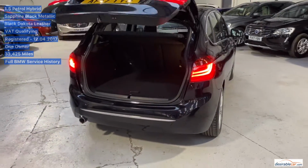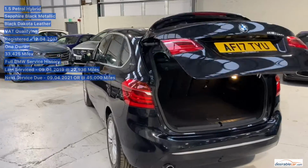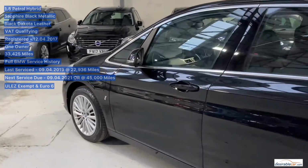It was last serviced on the 9th of April 2019 at 22,936 miles, with its next service due the 9th of April 2021 or at 45,000 miles, whichever comes first. It is ULEZ exempt and has a Euro 6 engine.